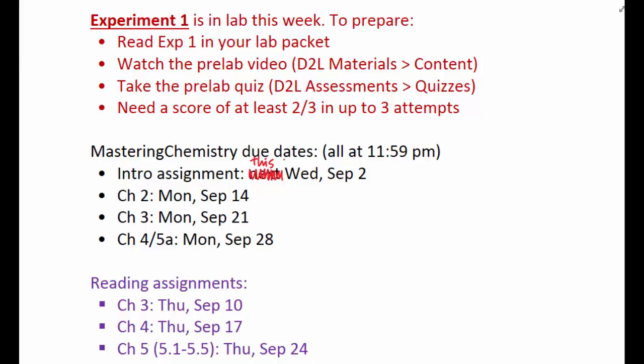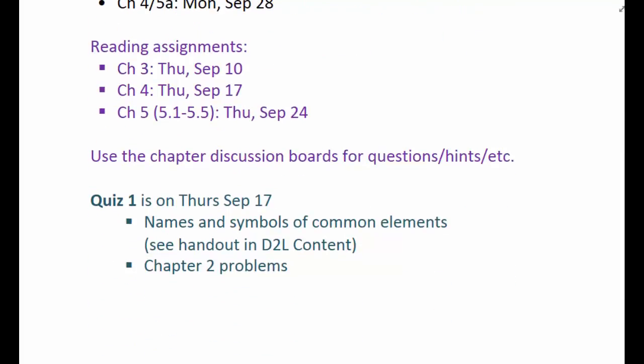So, we're going to be working on Chapter 2 in here all this week and part of next week. So you want to get that intro assignment out of the way so that you can start working on the Chapter 2 assignment while the Chapter 2 material is still fresh in your head. Be reading along with us. Have some reading done in those sections before you come to class so you have some familiarity with them. Chapter 3 you should be thinking about sometime next week.